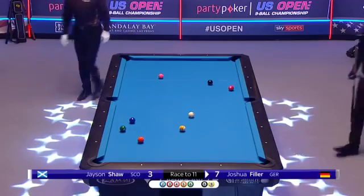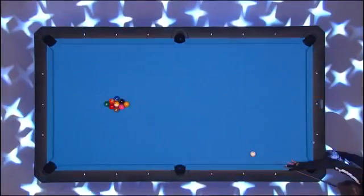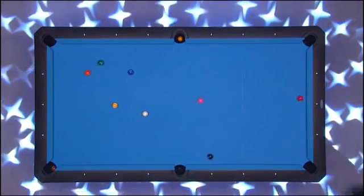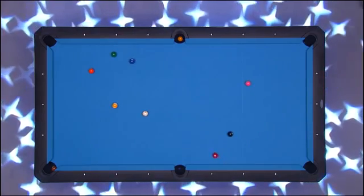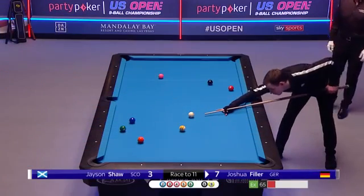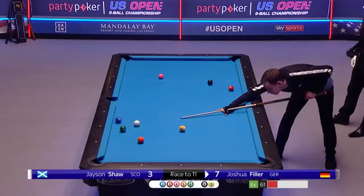It's not like he's doing a lot of break and runs. He's had problems off the break. He's just pulling out unbelievable shots. Again, there's no real shot on the 2. 2-6 combo. Not really an option. I think he's playing safe there.